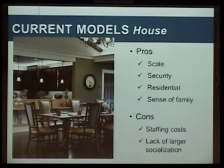The cons of this model is sometimes when you're only dealing with 10 to 12 residents, the staffing costs are quite high. You're providing a very high level of care, but the staffing maybe is a little bit more than in a bigger model that we'll show you in a little bit. And the other issue that some people say can be problematic is that those 10 to 12 people that live in your neighborhood, that's your whole life, and you're not participating in the larger social activities that might be going on. But certainly that could be dealt with, making sure that those residents have the ability to get out of their household and participate in some bigger events. So there are ways to deal with this.